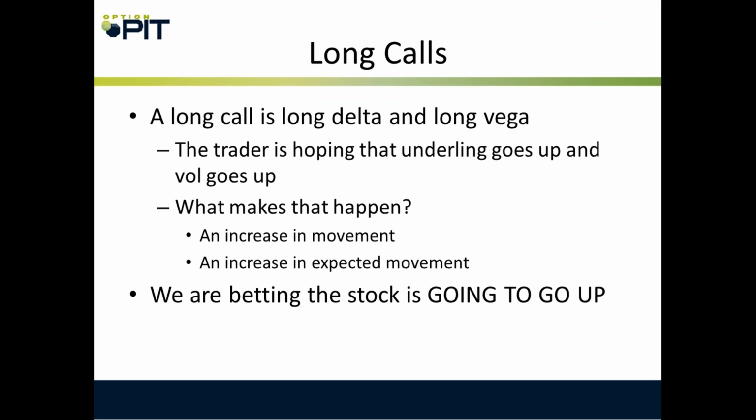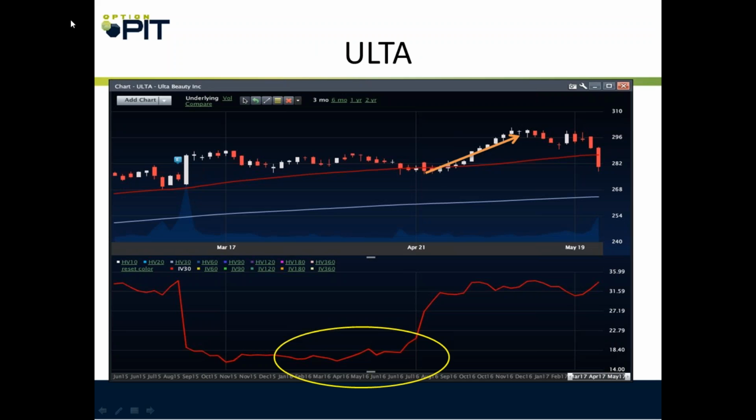It makes a big difference. It really does. All right. So I'm looking for an increase in expected movement. I'm betting the stock's going to go up. Here's Alta. What you point toward is consistently low implied volatility that starts to slowly pick up. And as it's picking up, volatility is still super low. I think the underlying is going to rally. I buy a call. I kill it. I mean, Alta has been the easiest long call purchase in the history of mankind over the last 2 years.